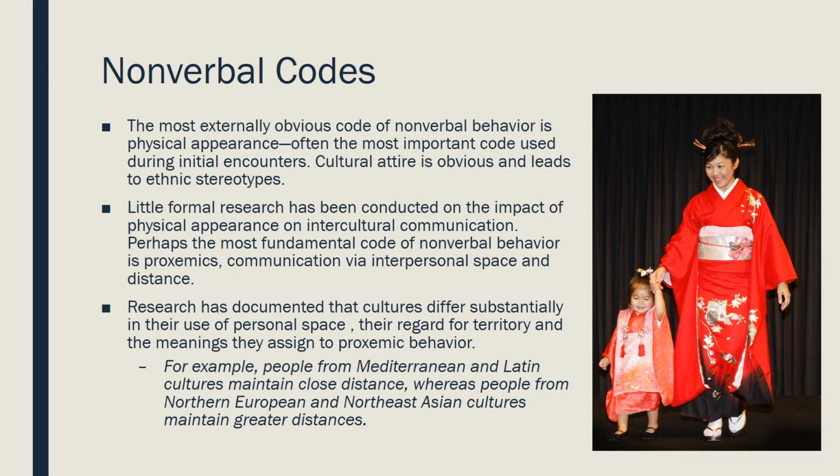The most external, obvious code of nonverbal behavior is physical appearance, often the most important code used during initial encounters. Cultural attire is obvious and leads to ethnic stereotypes. So over here on the right-hand side, there is a woman dressed in traditional Japanese clothing with her child. This is not how the vast majority of people walk around in Japan. This is a cultural heritage in the same way that you have Americans who will dress up like Civil War soldiers and do reenactments at Gettysburg over July 4th.